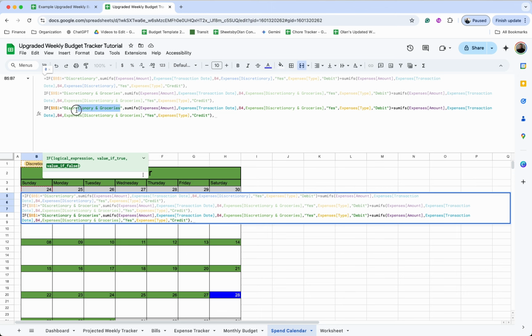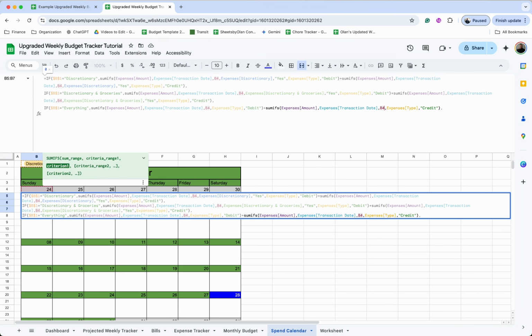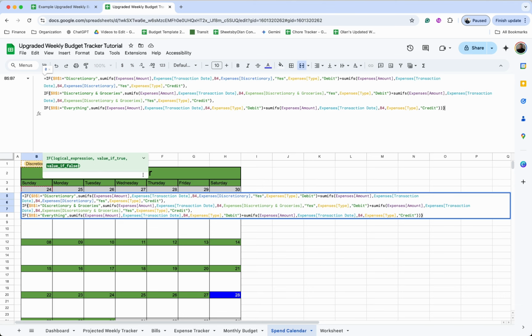All right, and this time I'm going to change this to everything. And I'm going to delete this clause entirely. That's because we want to include everything, not just whether it's marked as yes or no for that line. Perfect. All right, let's go ahead and close these and press enter.